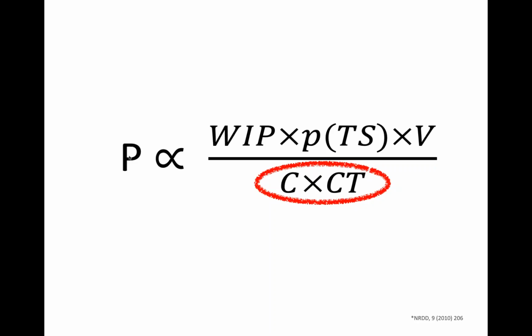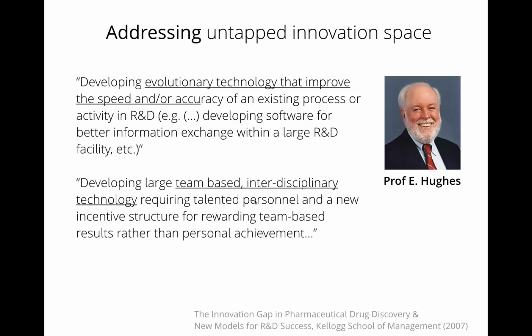This is the productivity P here. And I don't want to go into much detail about these here. These are the most obvious and probably the easiest ones to change. So this has also been a topic at some of the Ivy League business schools, interestingly enough.